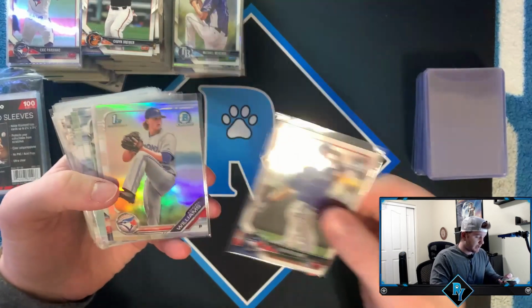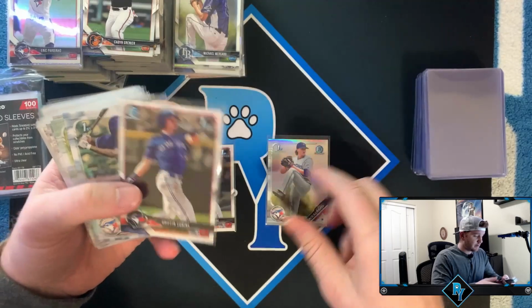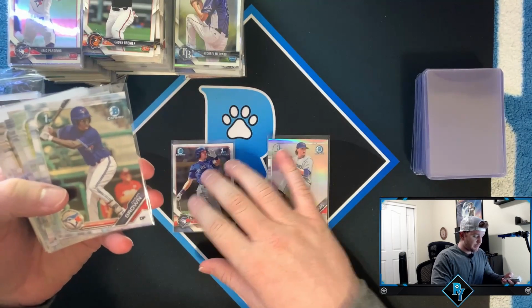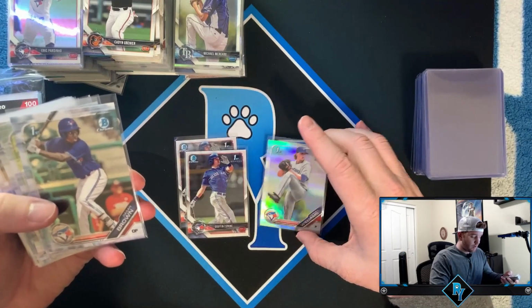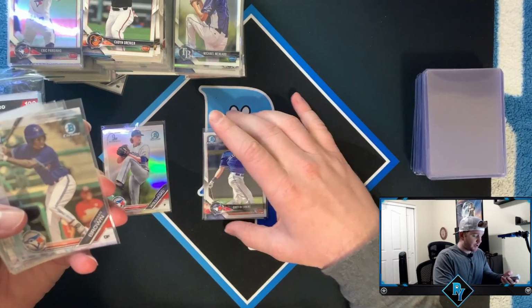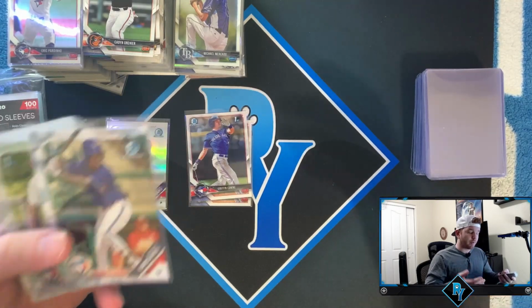Griffin Conan. Griffin Conan's an interesting prospect. Got popped with PEDs already. Him again. I'm gonna make a couple piles here. I'm gonna do the I don't know about pile, the could be good pile, and the like good card pile.